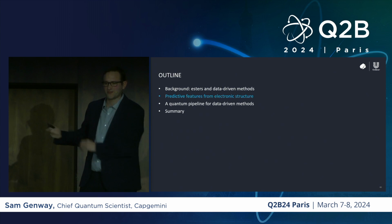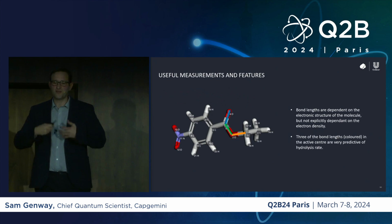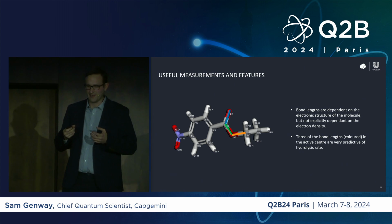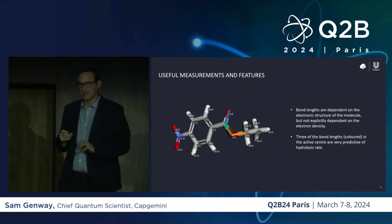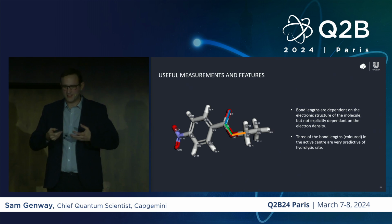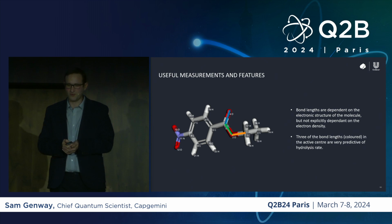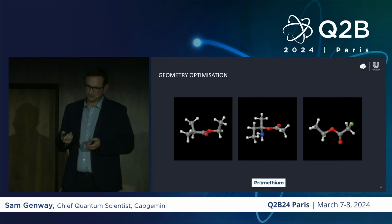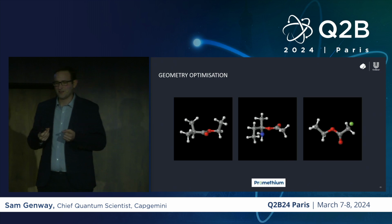So one of the first things that the chemistry team applied was just looking at bond lengths, essentially looking at some of those around the ester group and seeing how predictive those were. And so where electronic structure does come in, of course, is through geometry optimization and ultimately therefore finding those bond lengths.